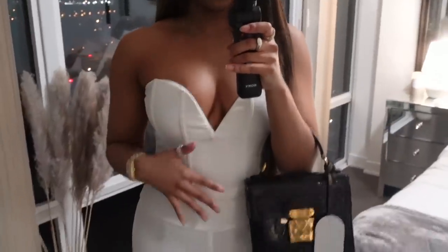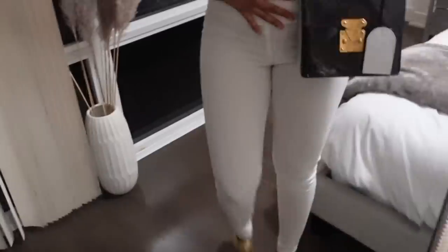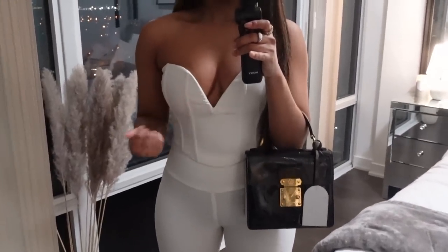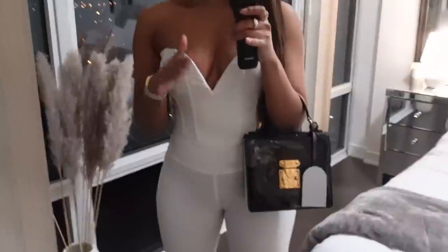If anybody needs any all white affair outfit inspo, you cannot go wrong with an all white corset and dress pants, okay? I'm loving this. My watch is from JBW Watches. This is their Crystal 28 watch.